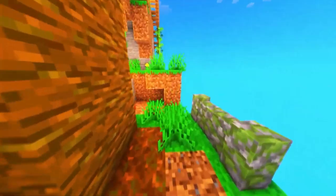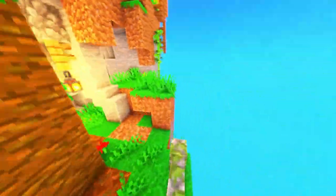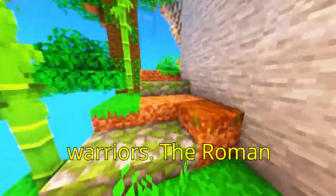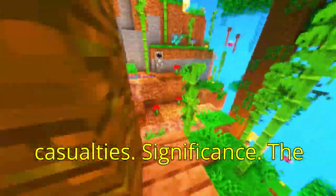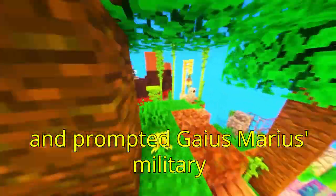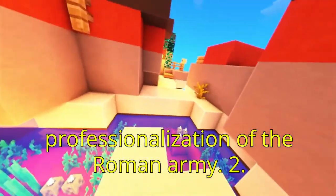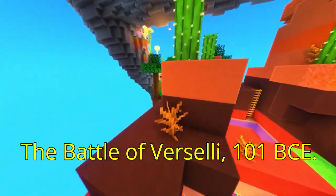Key details. Forces: 80,000 Roman soldiers versus 100,000 Cimbri and Teutons warriors. Outcome: the Roman army was annihilated with massive casualties. Significance: the defeat led to political upheaval in Rome and prompted Gaius Marius' military reforms, including the professionalization of the Roman army.